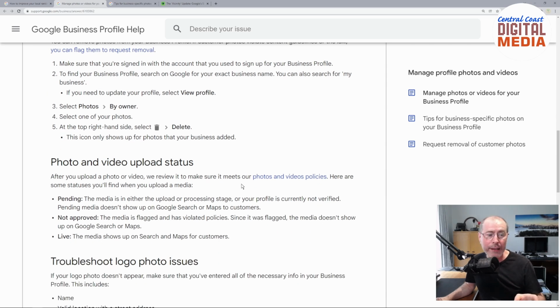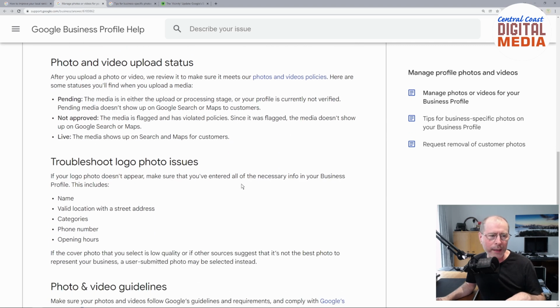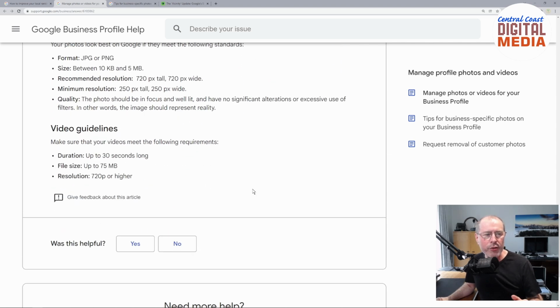And you can also add videos. Now, when it comes to videos, there's a couple of key things. Videos are really a new thing that you can also add to your Google Business Profile. So keep in mind that when it comes to videos, here's the information. You want to make sure that the video is no longer than 30 seconds, no more than 70 megabytes in size, and that the resolution is at least 720p. In other words, basic high definition. Those are the three conditions that they ask for, so that your videos will look good.